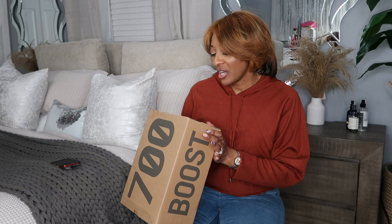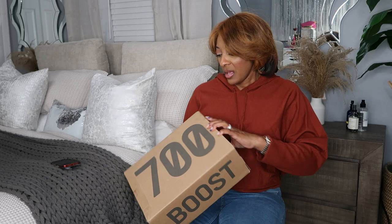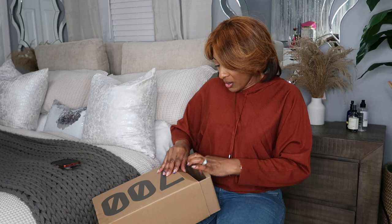So I usually wear a 42, so I ordered a 43. These are the Yeezy Boost 700 V2. I tried them on, and they were a little bit too big. But I'm still going to share them with you all. They are some really nice shoes.